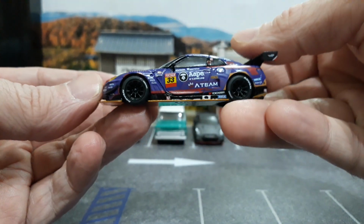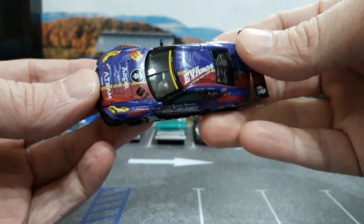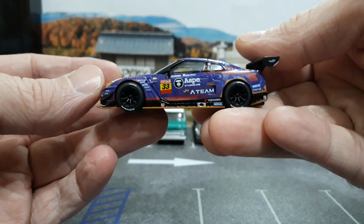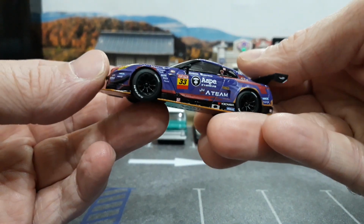My favorite, though, of the four was, as I pointed out in the video this last weekend, the green and purple. But this is the latest variant.